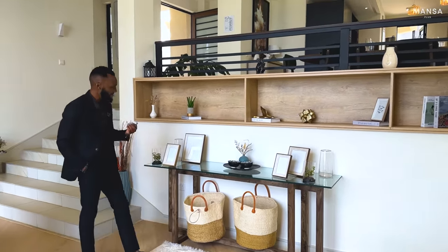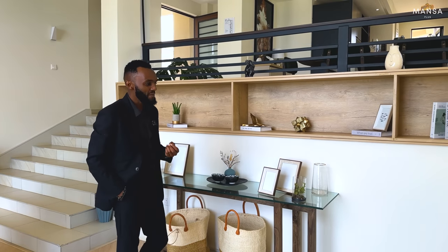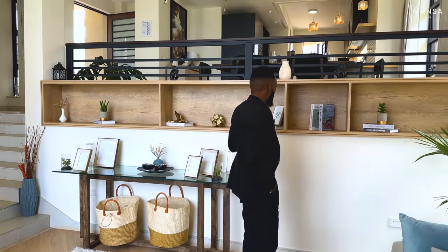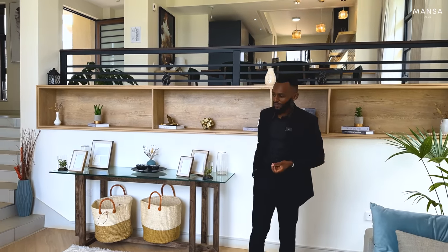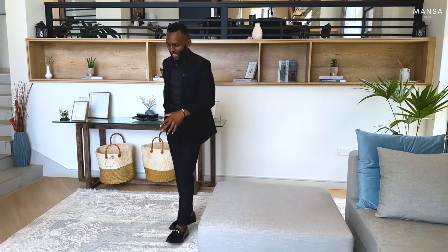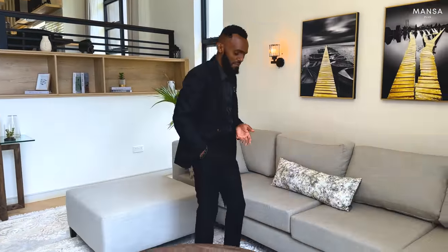The staging, my goodness, it's well done. I have to commend the people who did it, and for all those people who have been asking for interiors, these are the people you should talk to. I make sure that I put their contact there. You have this simple seat setup and this carpet. You have a very nice table. For me, a simple setup wins every day, anytime.